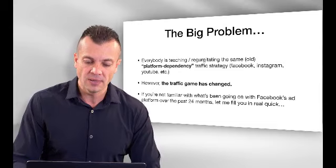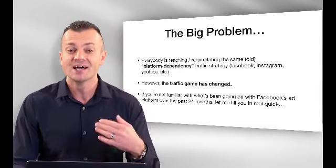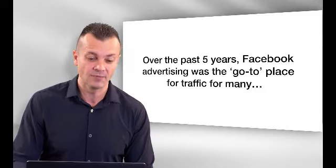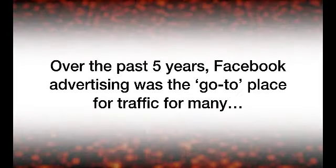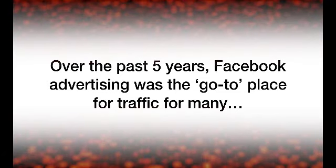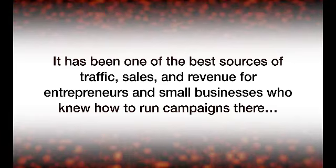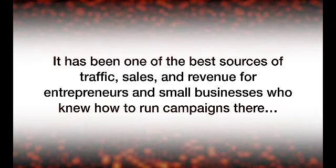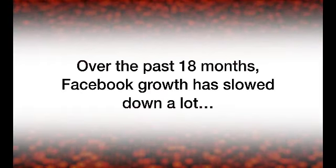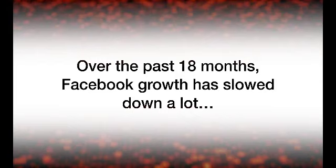If you have not been familiar with what's been going on with the Facebook ad platform over the past 24 months, let me fill you in on that a little bit right now. Look, over the past 5 years, Facebook has been the go-to place to get traffic for many companies and individuals. It has been one of the best sources of traffic, sales, and revenue for entrepreneurs and small businesses who knew how to run campaigns there. Well, not anymore.